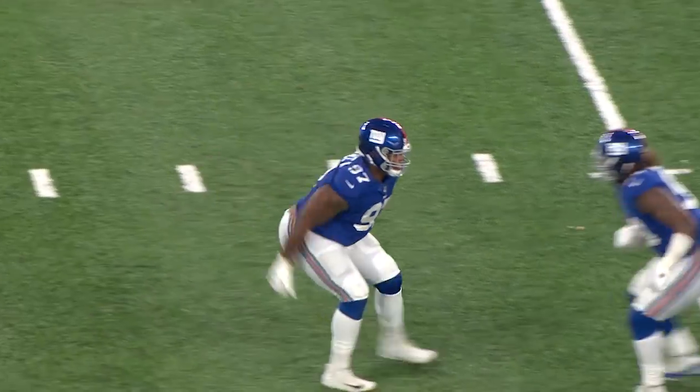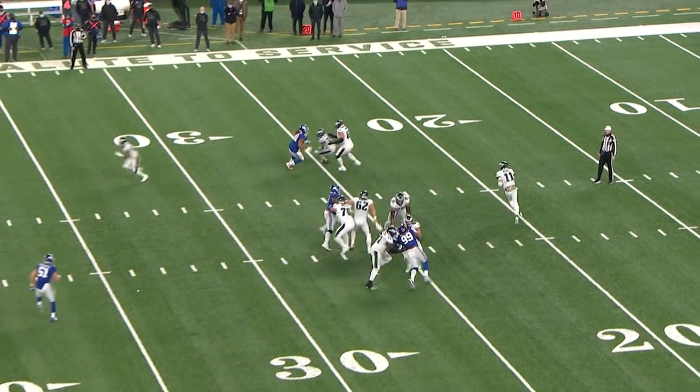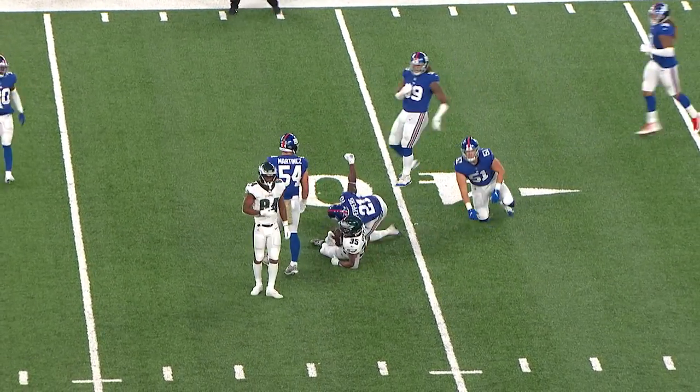Leonard Williams. Dexter Lawrence. Wentz out of a shotgun. Giants send a linebacker. Wentz rolls to his right. Under pressure, throws it back over the middle, completes it, but it's short of the first down.